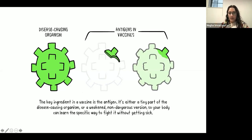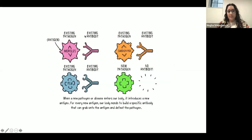The key ingredient is the antigens, this little protein part that's not live, but is a little protein part of the virus that's there to trigger your immune system to create antibodies. This is an example of measles, flu, and chickenpox. These aren't actual pictures of what these look like, but they essentially look similar to this, where they have the little spikes, like I said, the little proteins that come out. We all have things in our cells, like little proteins in the walls, but these are very specific, like a fingerprint for those viruses.